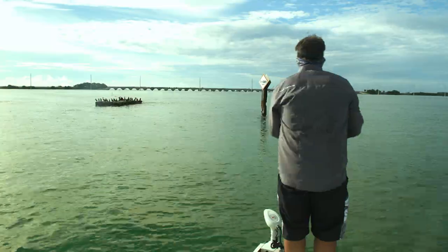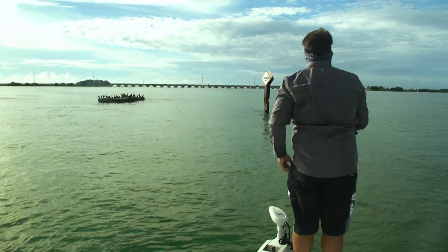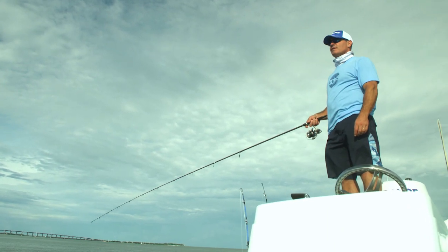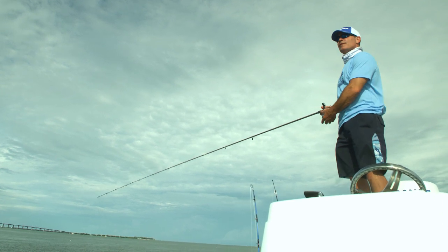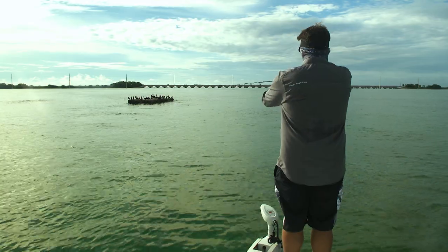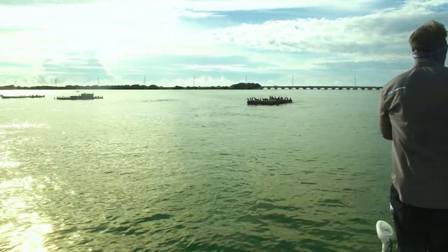There's also permit that hang around those bunkers. There's barracudas. It's a great little artificial habitat right in the middle of a very productive channel. I've always wanted to fish here. Been by here a zillion times, but never actually spent any time fishing right here. Cool spot that we have tarpon lined up here in the spring. There's a ton of history right here too.